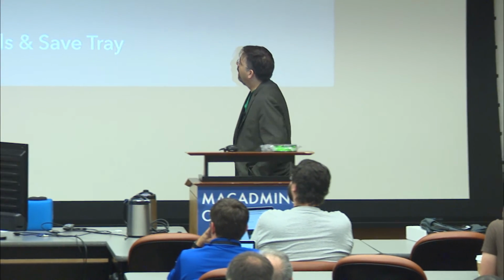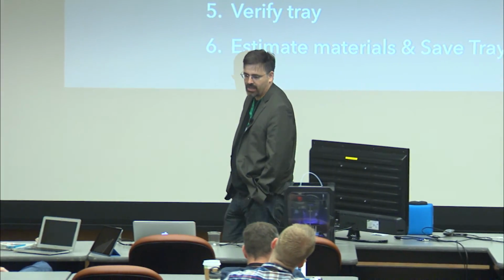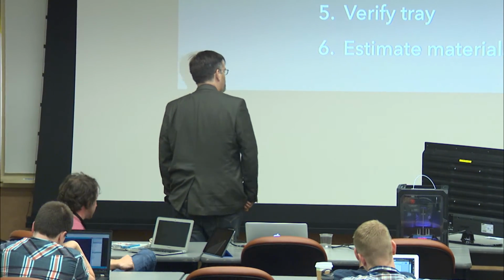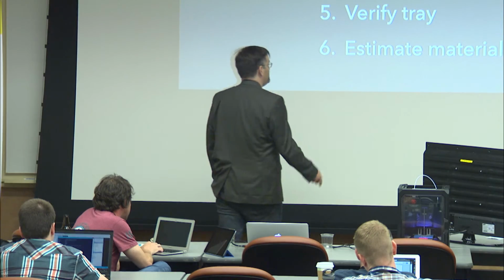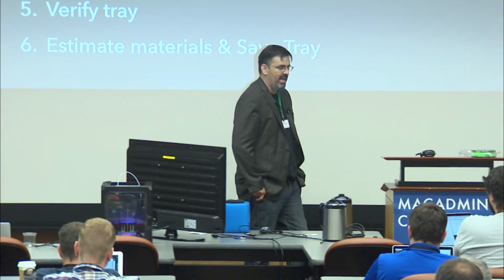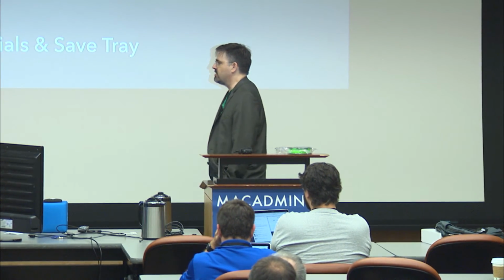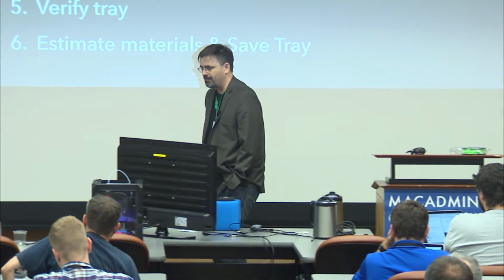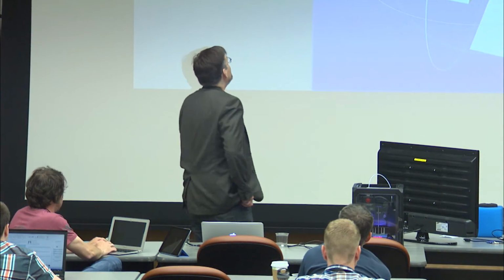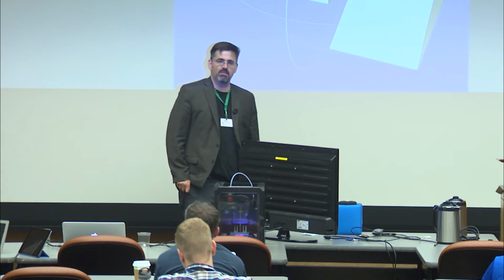So I always have to scale it up. Very annoying. You have to scale it, you have to make sure that it's positioned on the tray so it can print, and then you have to verify. And our software, the one for the Objet 30, will actually tell you how much material it thinks it'll take. It'll usually be plus or minus like 2 or 3%. And then you can save the tray and send it on over. Couple of the problems is that models are frequently made by students.